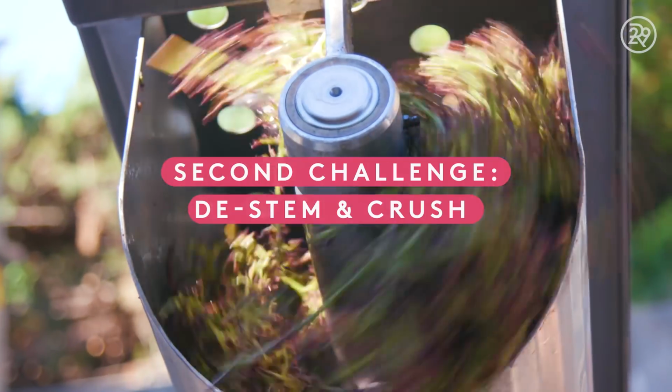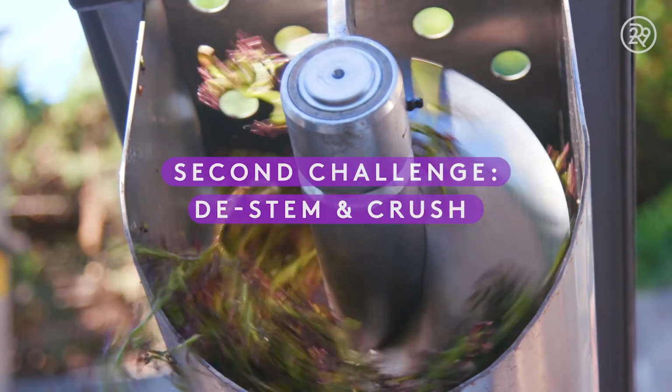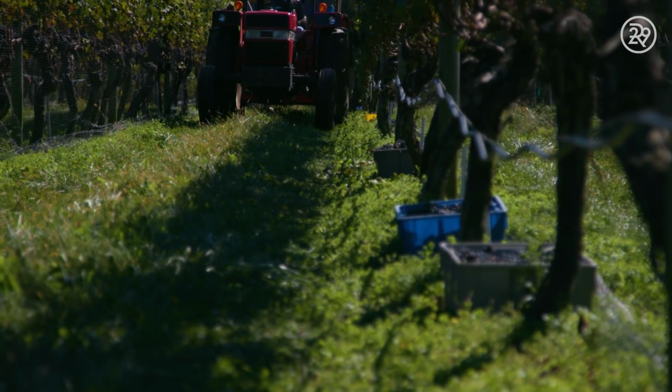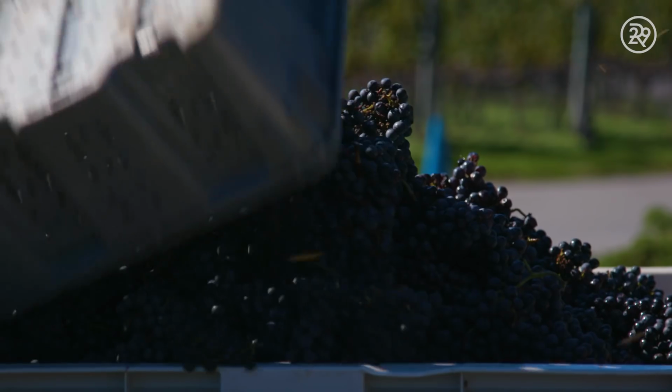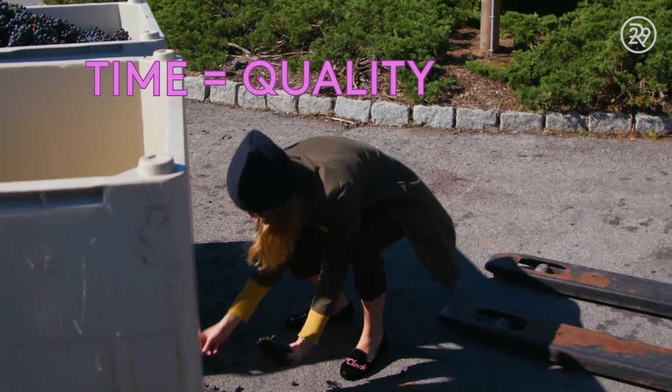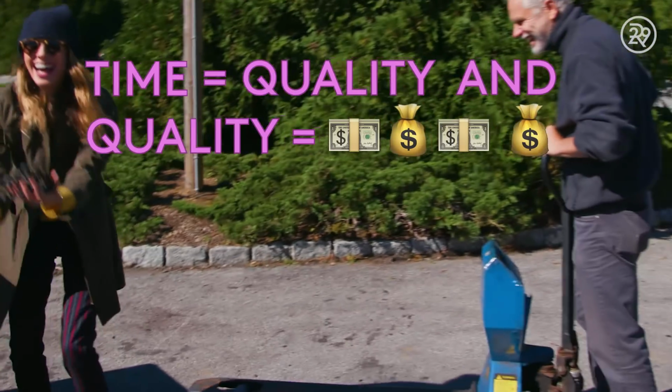The second challenge is the destemming and the crushing of the grapes. This next step of the winemaking process is pretty hectic. There are huge tractors that pick up the buckets from the vineyard and transport the grapes to the other side of the property. I'm a bad worker! Time is quality and quality is money.